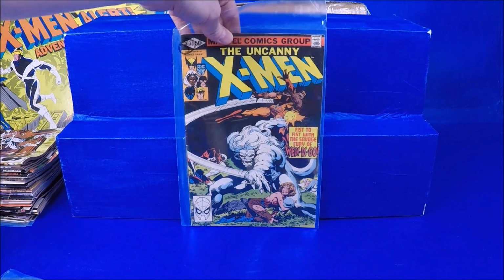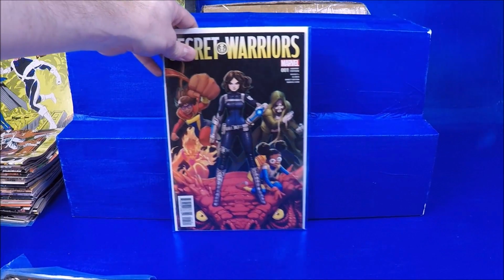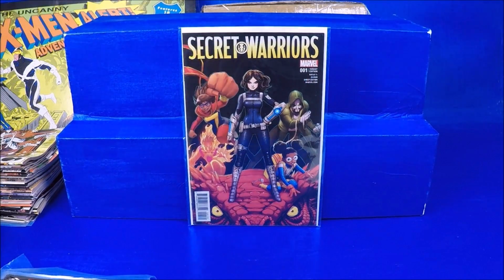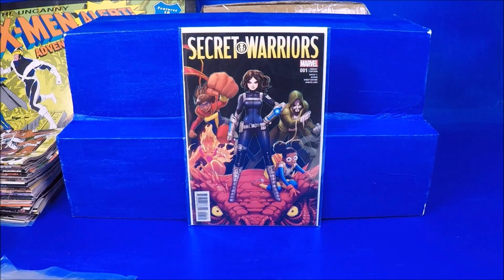I'm going to put this back so we can look at it while I tell the story. I love that cover. So I put that stack aside, and then he said he had 2 more boxes of comic books out. So I went and I looked, and I saw that they had all kinds of new comic books.